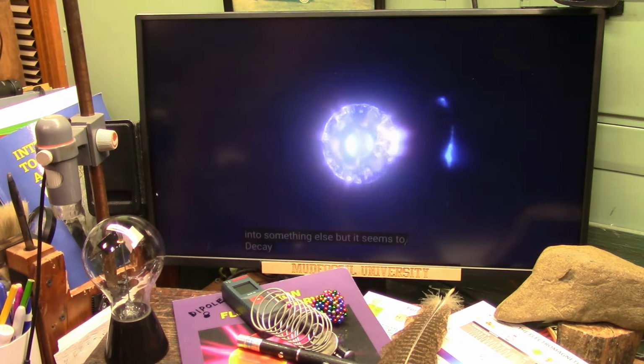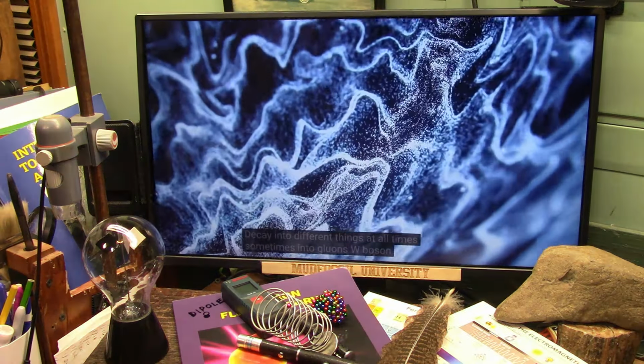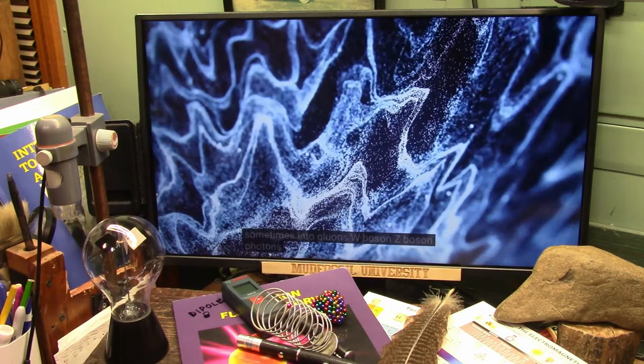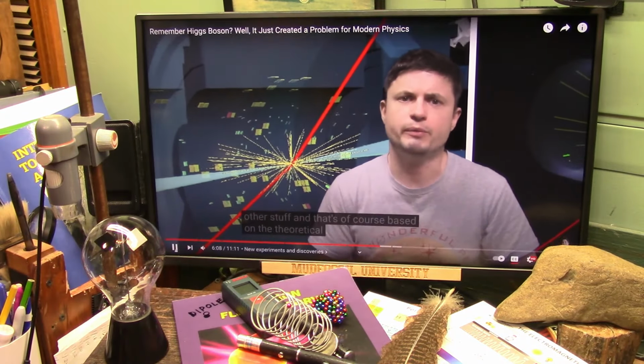But it seems to decay into different things at all times. Sometimes into gluons, W bosons, Z bosons, photons, leptons, and basically a bunch of other stuff. And that's, of course, based on the theoretical predictions.